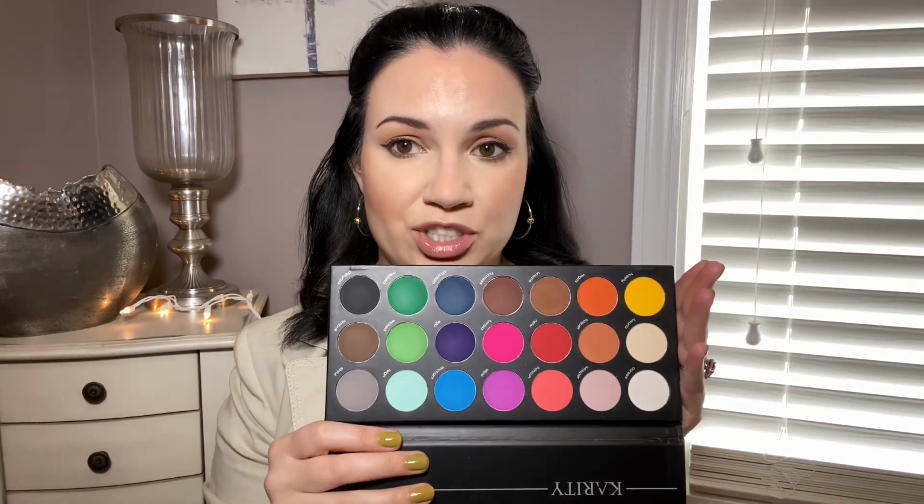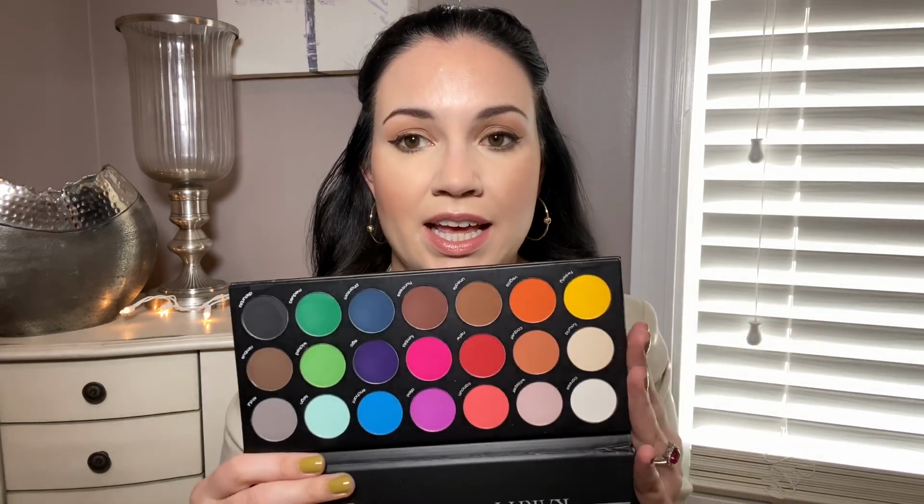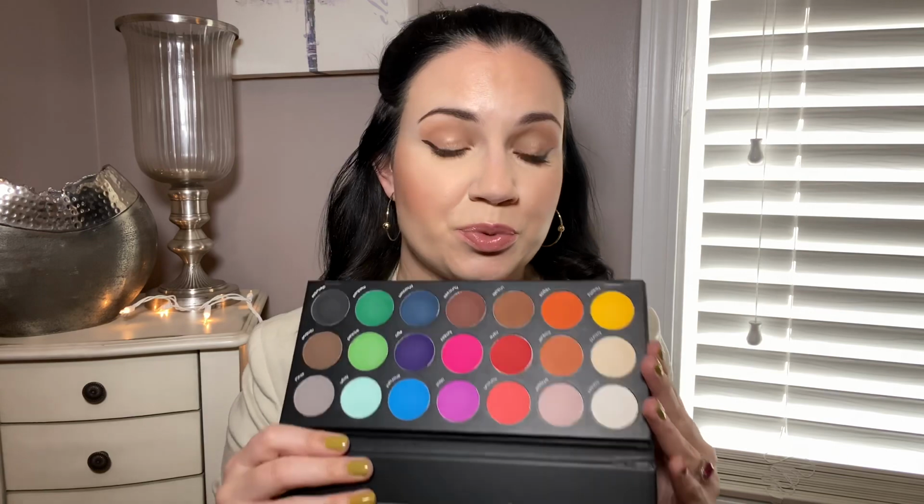I feel like if I had this and a neutral palette, I could do any look I really needed because this pretty much has every color. Obviously there are no shimmers in this palette, but I actually really enjoy all matte looks. And yeah, this one is just really good. I don't hear a lot of people talk about it, but if you are to get just one colorful palette, unless you really want colorful shimmers, but if you're okay with an all matte colorful palette, I think this would be a really good way to go.